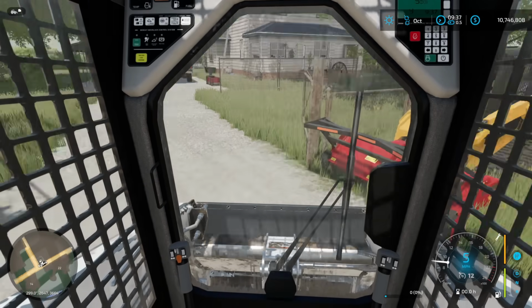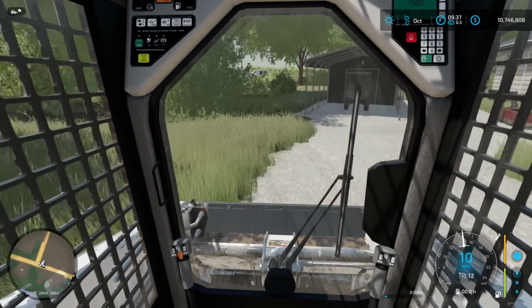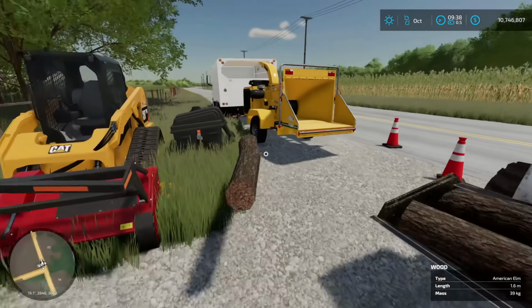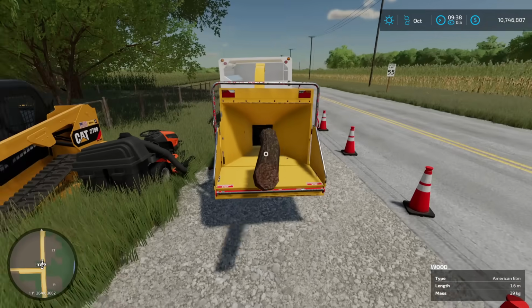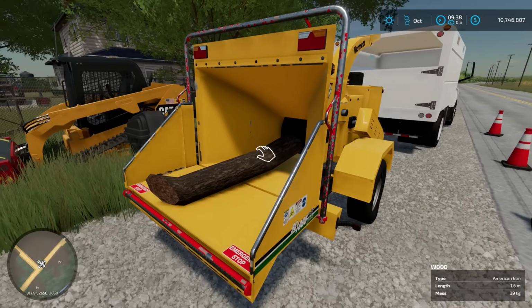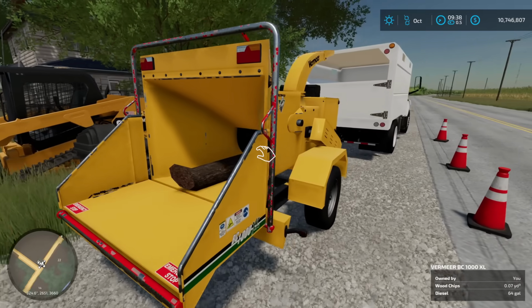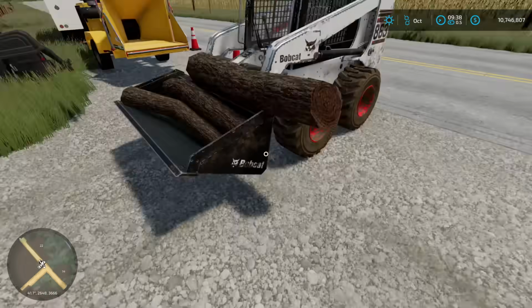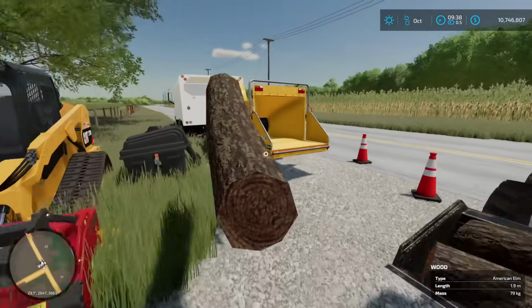Let's go fill our bucket up again with some more logs and keep chipping away at these branches. No pun intended. Now, I've never actually gotten to work with these things, but I know from experience that these things are loud. I mean, these are loud pieces of machinery. You're chopping through almost 10 inches of lumber at a time.